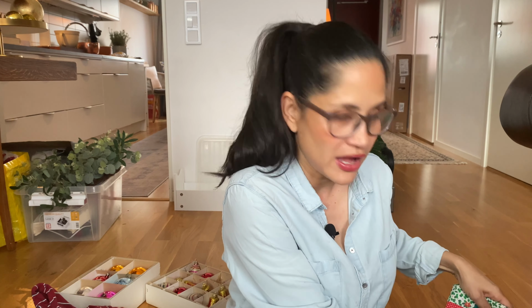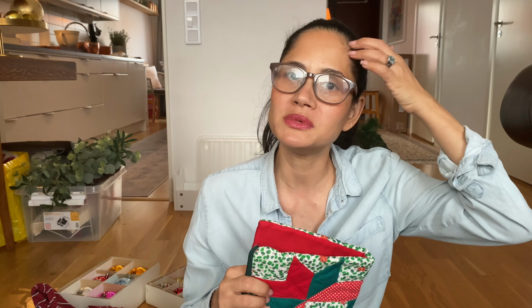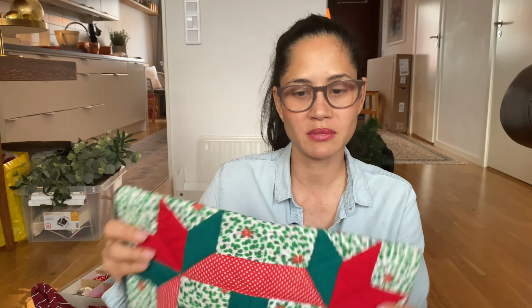So those are the two Santa Clauses, and I just wanted to show you some of the things that my mother has made. Christmas for me in my home is just so sentimental because I use these things year after year after year and just try and find new ways in which I can incorporate them into my home.